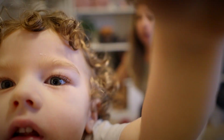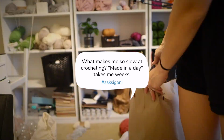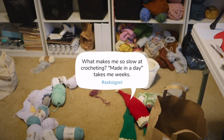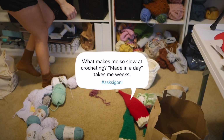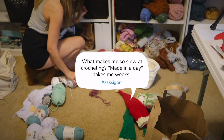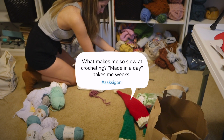The first question that we have is, what makes me so slow at crocheting? Made in a day takes me weeks. So it really depends on your skill level. If you just started crocheting recently, then you have to give yourself time to get into the flow and getting used to the yarn and your tension and how the stitches work up.